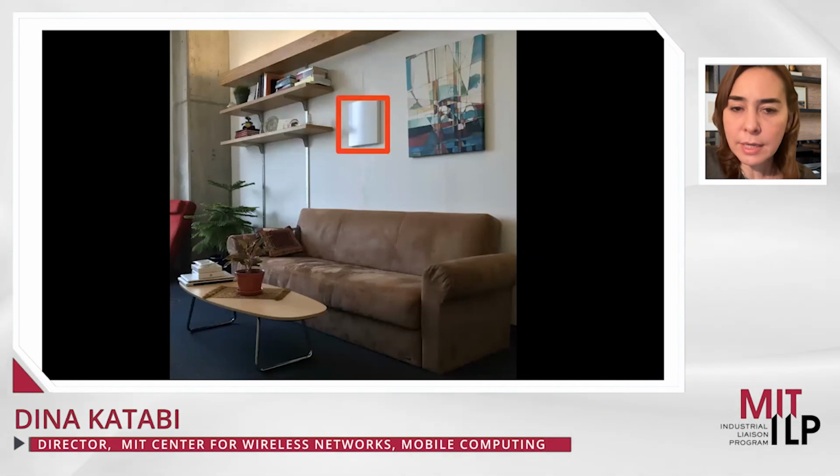So this is our device. This is how it looks. You see here in this red box, this is the device. As you can see, it's very non-obtrusive. It's really just like you hang it on the wall, like a picture frame, and it just disappears into the environment. The person doesn't have to wear sensors, does not have to do anything to be able to monitor them.